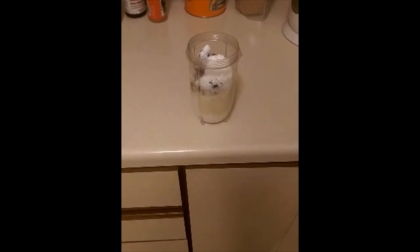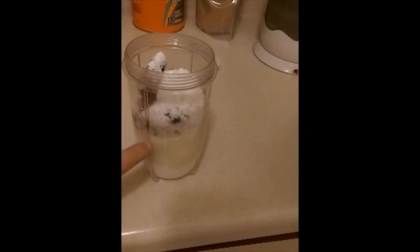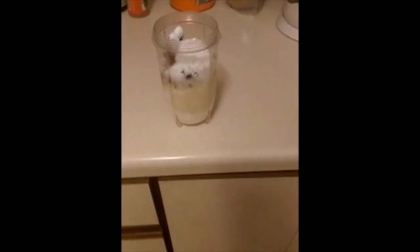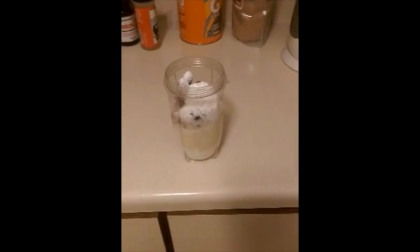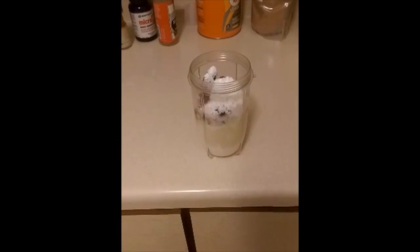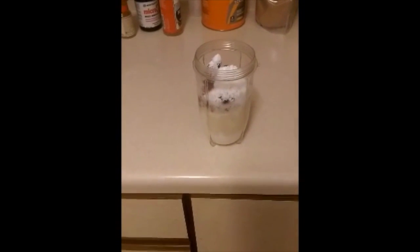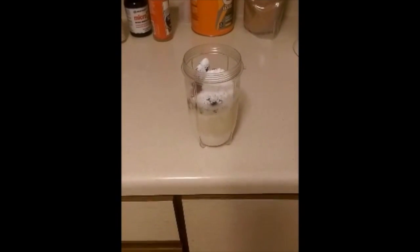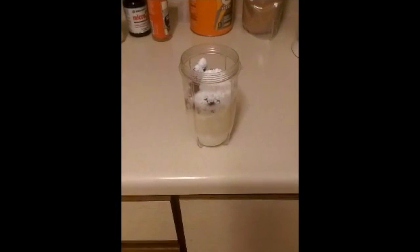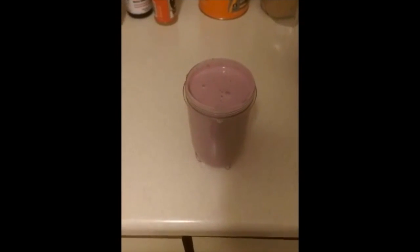Here is the semi-finished product. I put in about a third of the way full with milk, a cup and a half of the mixed berries, one small scoop of the superfood, a scoop and a half of the protein powder. That's going to give me about 30 to 35 grams of protein in there. I put 20 grams of the potato starch and then one packet of the stevia sweetener. And there is the finished product. It's actually pretty good tasting for being a health food type shake.